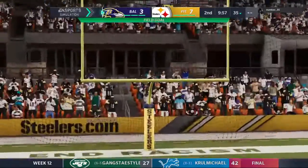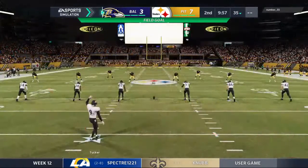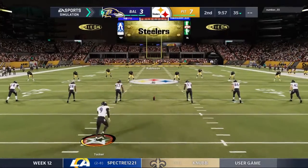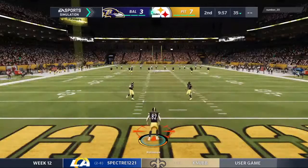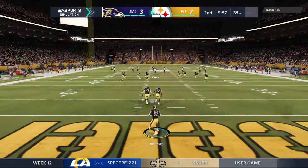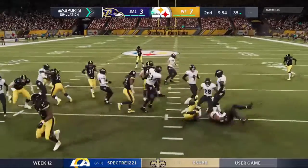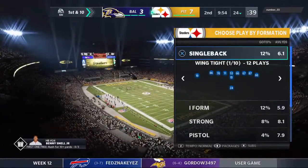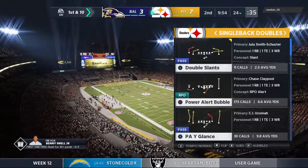And the 10-year vet knocks it through the goalpost. And they are on the board, but still trailing. It's 7-3. So three drives now for this offense, and that field goal gives them their first three points. So if you're an offensive coordinator and you're averaging a point a drive, you're in the wrong line of work, aren't you? You've got to find a way to unlock the key to these defenses and put some big points on the board. The Steelers take over, first and 10 at their own 24-yard line.